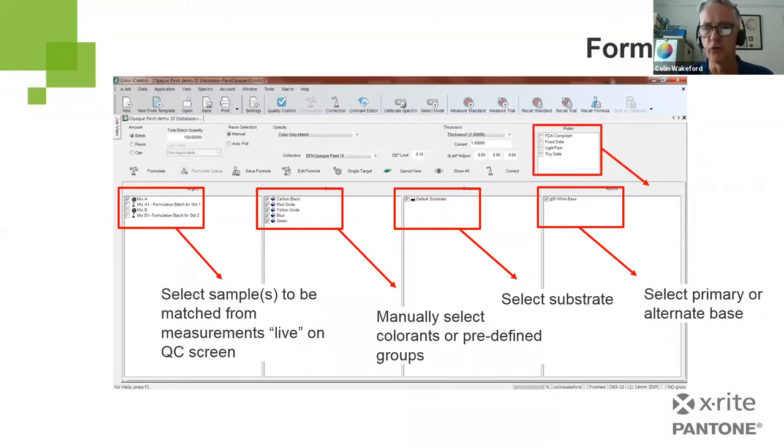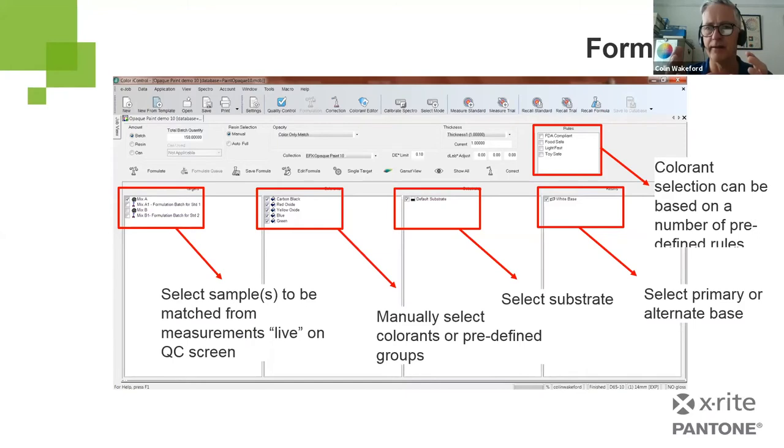I touched on this before, the rules. We can set up a number of rules which allow us to move away from a strict, regimented group function, where in the past we used groups and someone said, right, I might want something which is light fast. Okay, you can set up a group for that. Okay, we want toy safe. Yeah, you can set up a group for that. Okay, I want something that's light fast and toy safe. Oh, okay, right, you need to set up a third group.